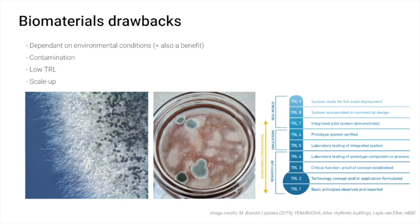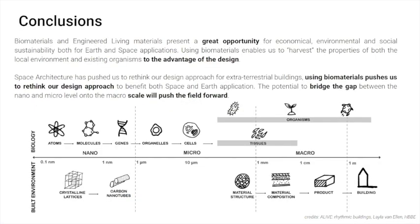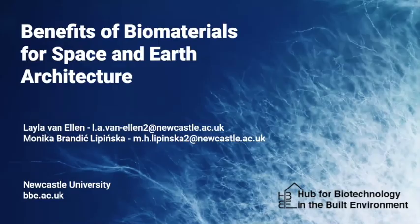So to conclude this presentation, I think we've shown that biomaterials and engineered living materials present a great opportunity for economical, environmental, and social sustainability, both for Earth and space applications. Using these biomaterials enables us to harvest the properties of both the local environment and existing organisms to the advantage of the design. Space architecture has pushed us to rethink our design approach for extraterrestrial buildings, but using biomaterial pushes us to rethink our design approach to benefit both Earth and space applications. So the potential to bridge the gap between the nano and micro level onto the macro scale will push the field forward, in our opinion.